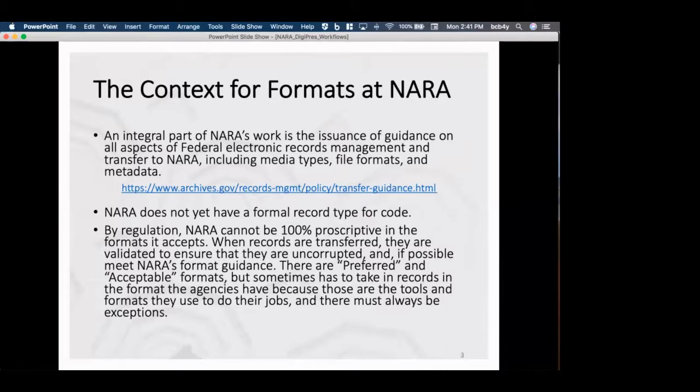We're not able to be prescriptive about what we receive. We have concepts of preferred and acceptable formats, and that's approximately 50 formats across all the record types. Like, we prefer PDF/A to other forms of PDFs. We prefer open standards to proprietary standards such as the Microsoft suite. But this is real life.